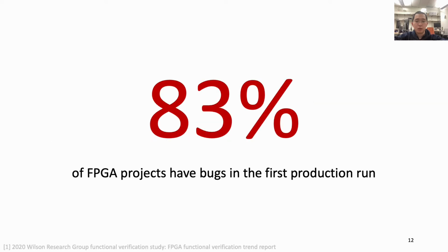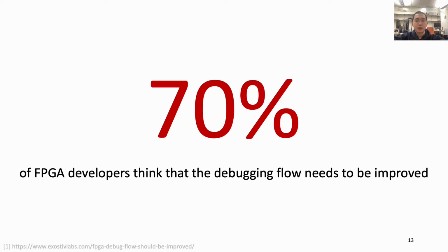In fact, according to recent research, 83% of FPGA projects have bugs in the first production run, which is 13% higher than ASIC projects. And 70% of FPGA developers think the current debugging flow should be improved.